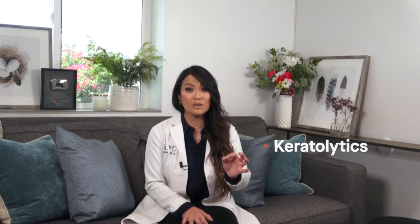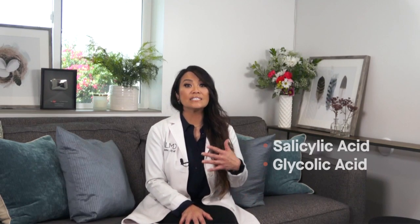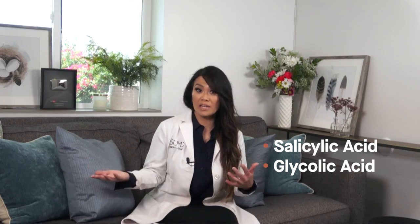There are a few things you can try at the office to help prevent blackheads and whiteheads from forming. One of the most important things we try to do is exfoliate the skin. We use ingredients that we call keratolytics. This means that these products soften the keratin in your skin, the skin cells, and help to more efficiently loosen these skin cells and other dirt and debris off of your skin. The most common topical medication we will prescribe here will contain ingredients like salicylic acid or glycolic acid. These are also ingredients that we commonly use in chemical peels to treat acne for the same reason.